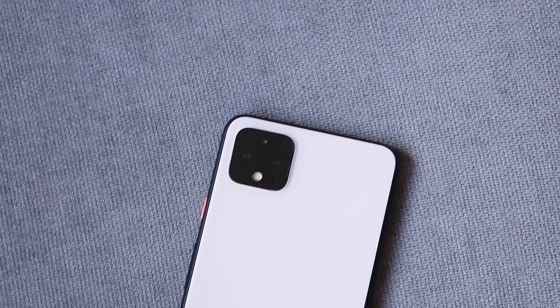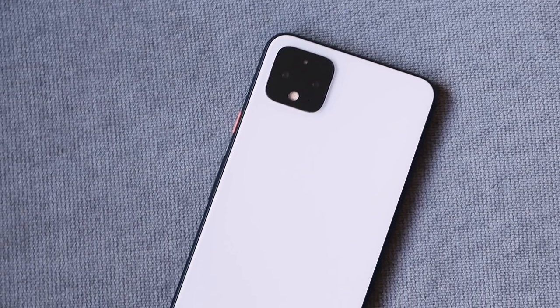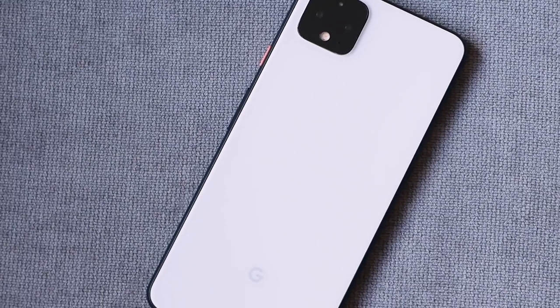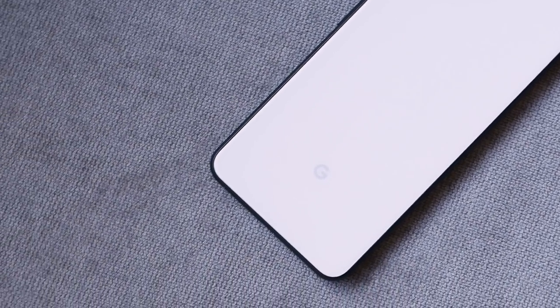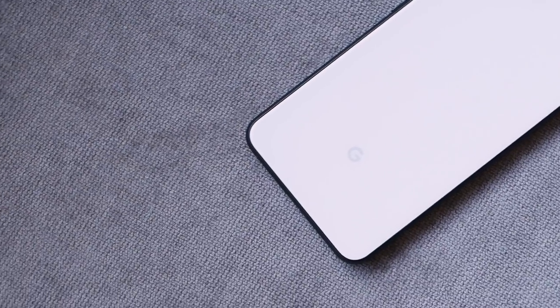What I do like, though, is the overall aesthetic of the phone. I mean, okay, the front of it's not the hottest looking. We'll get over that. But around here in the back, I think it's actually a pretty good look. You got this nice, clean, white, matte finish. It's actually pretty good at resisting fingerprints too, which this might be the first phone that I've had in a really long time that's pretty good at resisting fingerprints. So kudos to Google for that.